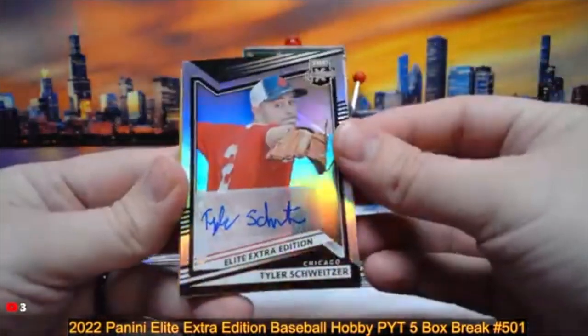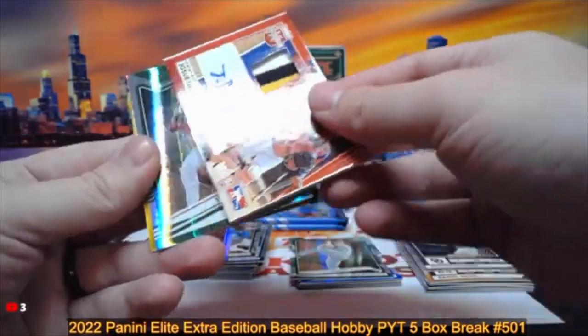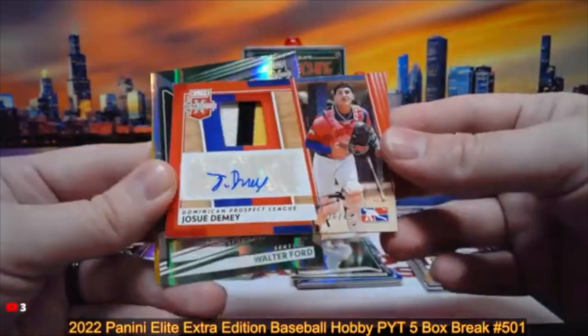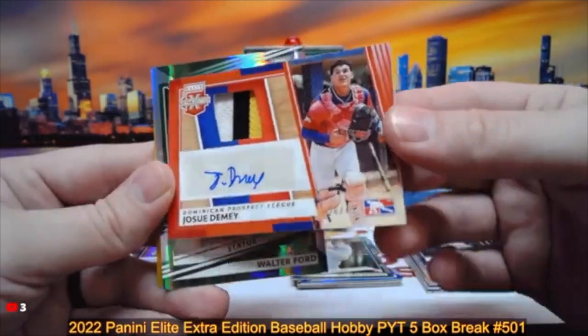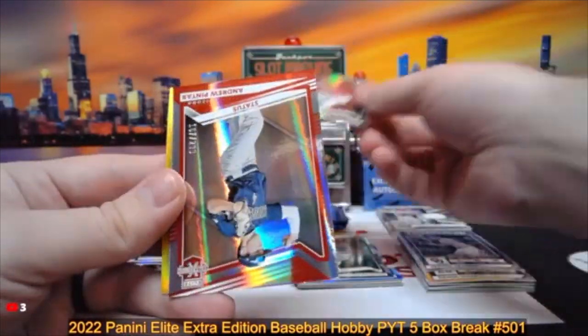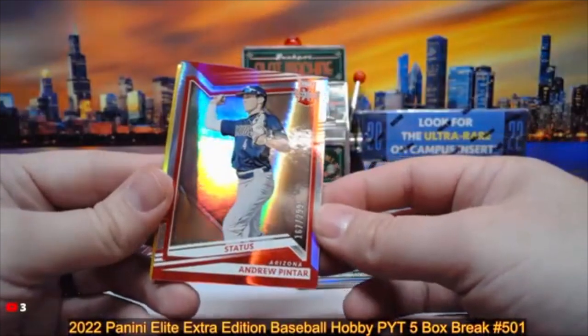Tyler Switzer for Chicago again. For the Dominican Prospect League, we got Josu Demme on the patch auto. That is out of 49. 28 out of 49. Walter Ford out of 499. Andrew Painter out of 299 for Arizona.